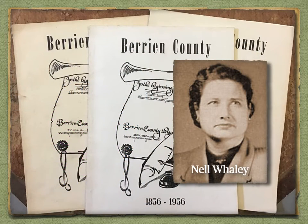The occasion of the centennial celebration also brought about the first attempt at compiling a published history of Berrien County. Chairman of the History Committee, Nell Whaley, did the best she could in a short period of time, but it was not a very thorough coverage of the subject. However, the images and information contained within it have been useful many times over for almost 70 years.